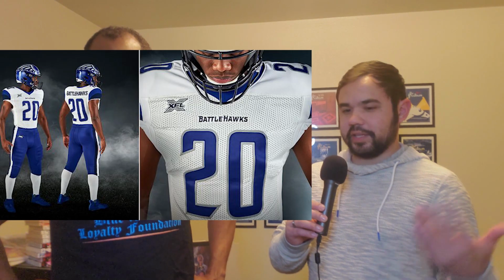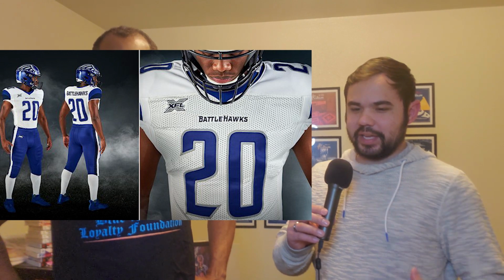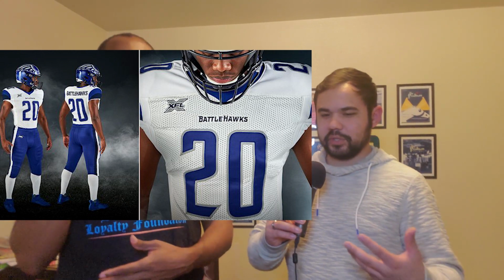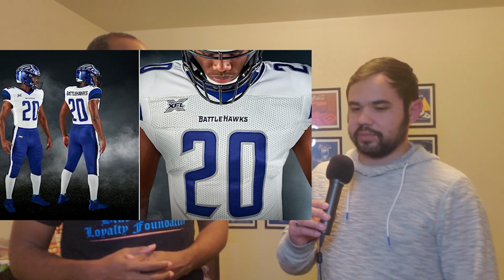The blue pants are great. The blue helmet and all that matching looks great. The white jersey really works. And the gray as an accent, as the outline of the numbers. Normally, I'm not always a fan of outline on numbers and names, but in this case I think it actually works, and bringing out that gray that's also in the logo I think is a really smart idea.